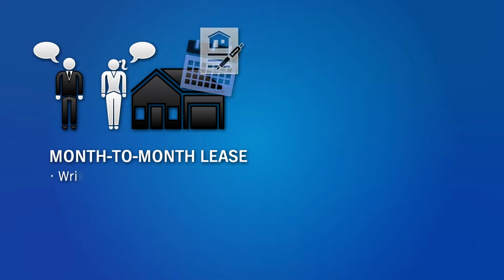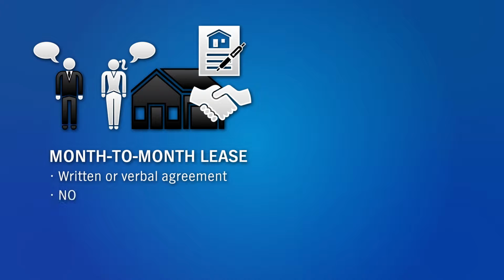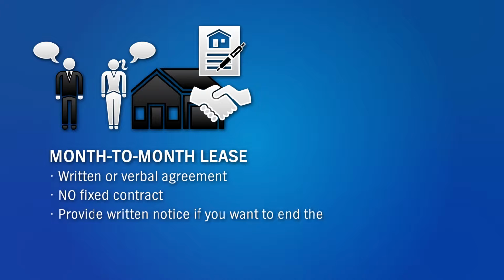No additional notice is required from the landlord or the tenant. Month-to-month agreements can be written or the result of an oral agreement between the landlord and the tenant. A month-to-month lease may be terminated at any time by the landlord by giving 45 days written notice, or the tenant by giving 28 days written notice. Neither party needs to be at fault to terminate or end the lease.